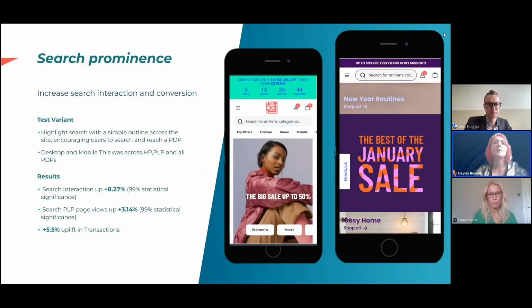So since the redesign, you can see there on that left-hand image, you've got the grey search bar against that white background. In terms of visibility, as you're moving through the site, it's not clear that you've got search above the page, especially when you're looking on a PDP or a PLP, or you've got category banners and content. So it's not really obvious and front and center for the user. So simply just add in that outline to the search across all pages. I think it was more prominent across the homepage and PLPs as you're moving through.